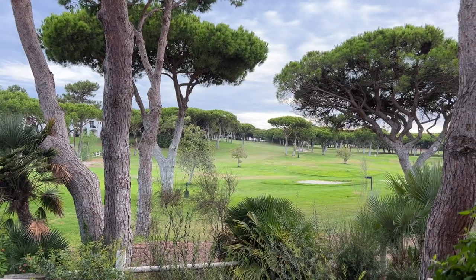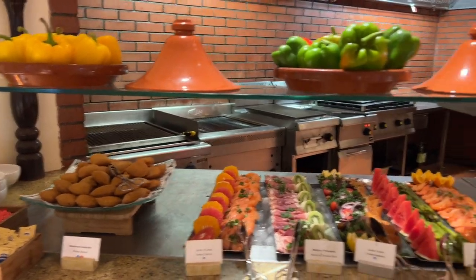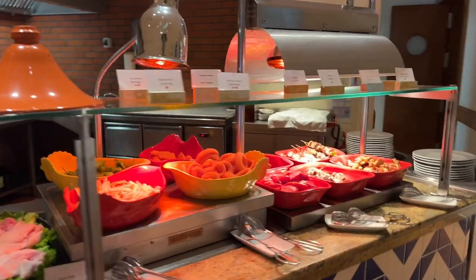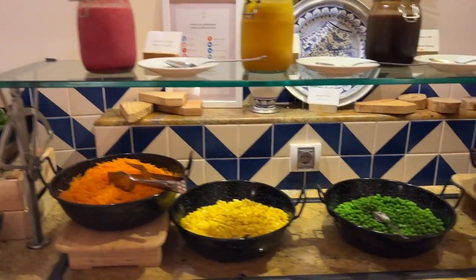The scenery here was absolutely gorgeous, and the presentation and food selection here at the buffet was certainly top notch. They had all kinds of stuff that you would find locally here in Portugal, and maybe some other things that you would find back home. So just absolutely tremendous place to have dinner.